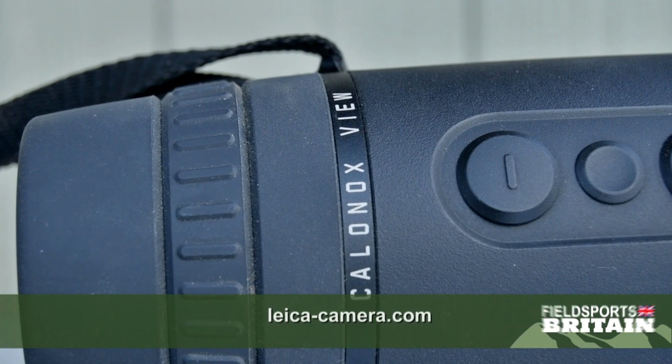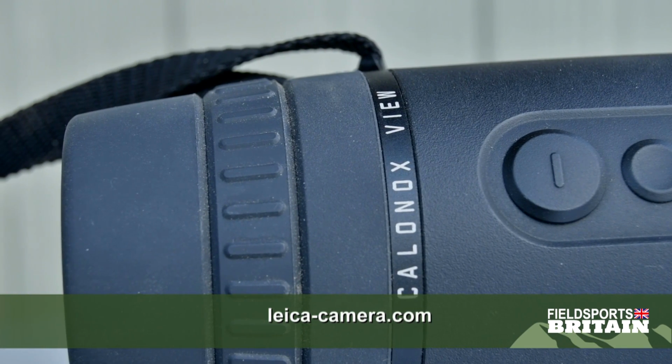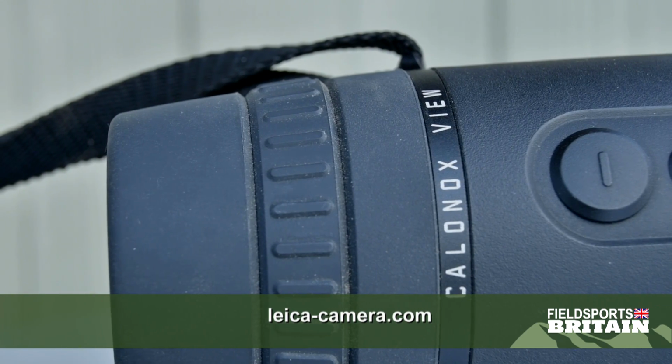It's been a busy morning with lots of half chances, some of them thanks to the thermal, but not all. For more information about the Leica Calonox View, go to leicacamera.com.